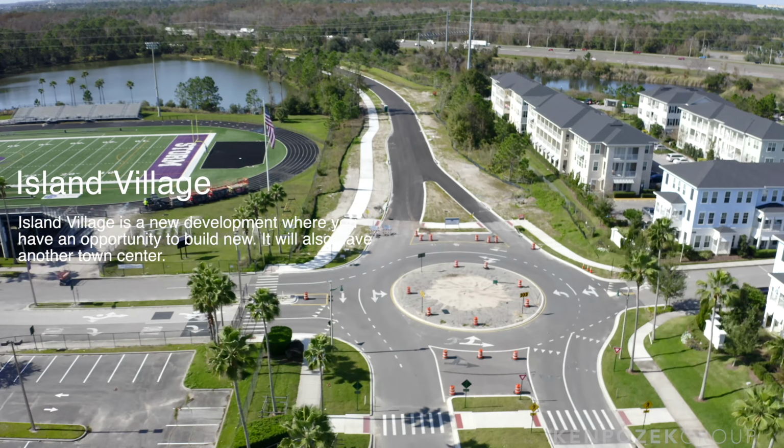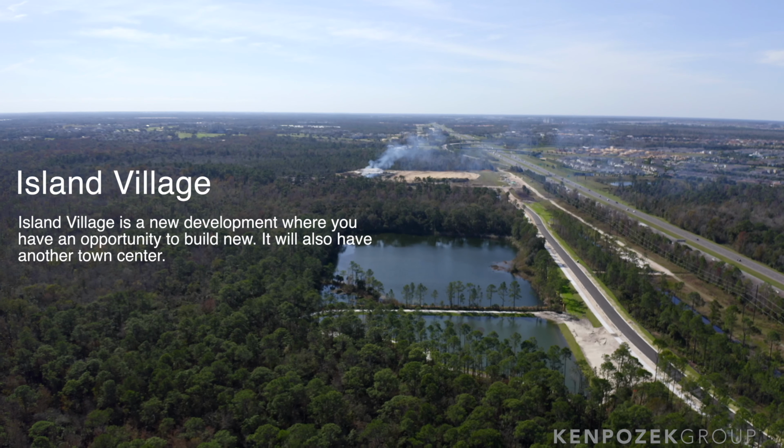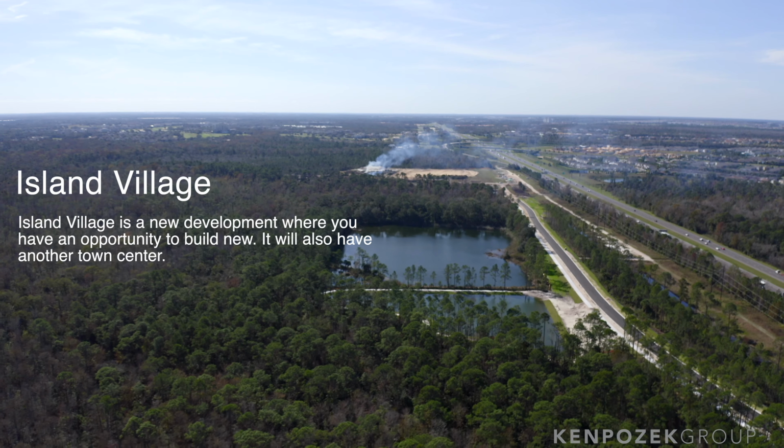If you're looking for brand new, then Island Village is going to be your last option. There's going to be 1,300 new units between apartments, condos, townhomes, single family, all the way up to estate properties, as well as a new downtown that's going to go into Island Village. So there's a cool opportunity coming if that's what you're looking for.